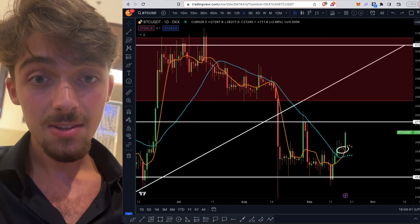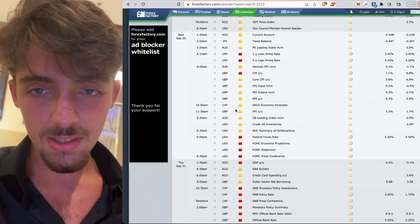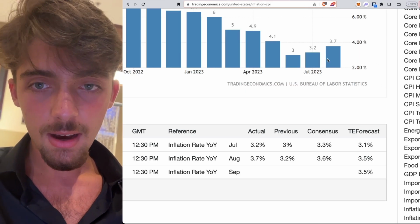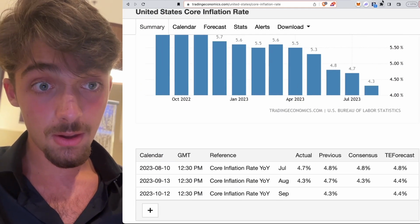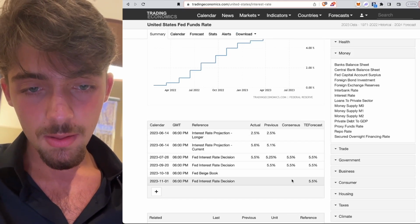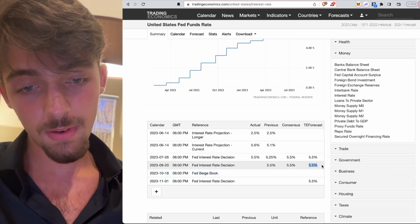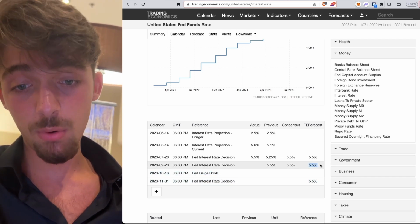But let's talk about the FOMC. The FOMC is going to be released on Wednesday. If we have a look at the rates here, this is the CPI. This is the core inflation rate, and this is the interest rates. Now, the forecast for the Fed interest rate decision is 5.5%, and the previous one was also 5.5%.